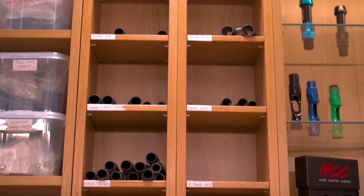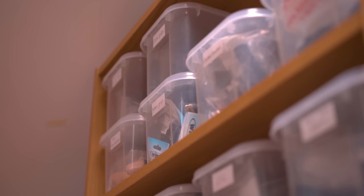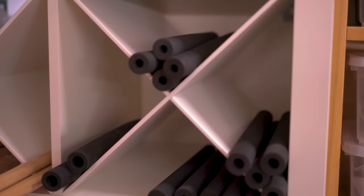Of course, we have thousands of different components, and all these bins you see behind me are just a few selections from different reel seats, trim, checks, EVA grips, all pre-shaped, etc., so we can start building the rods. If we don't have something that's perfect though, we have to make it. So that's what we're going to look at now.